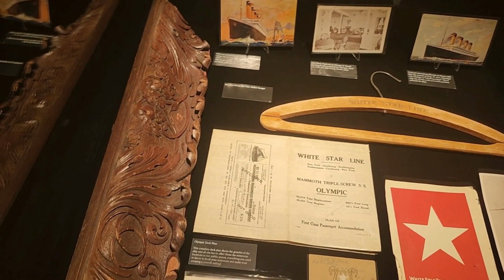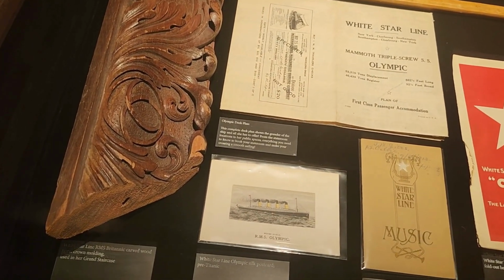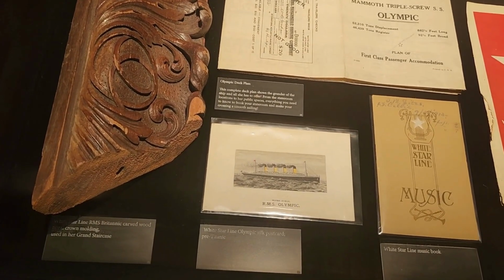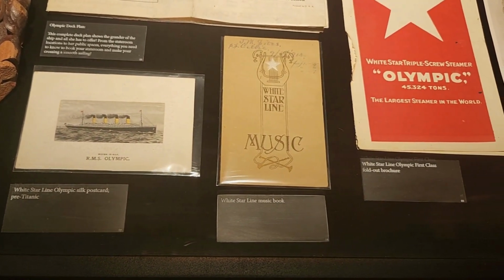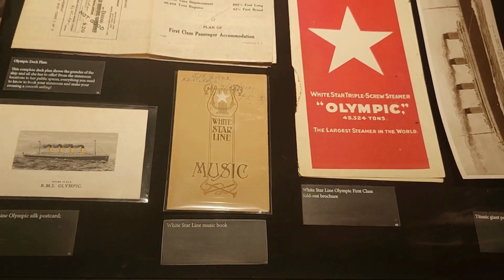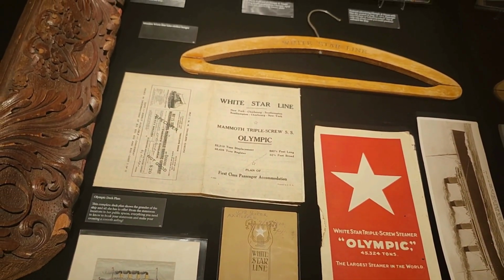So this is just a postcard. This is the music book I think they used at that time. You see a postcard, you see a hanger too. So you hang your coat, then you enjoy the restaurant.